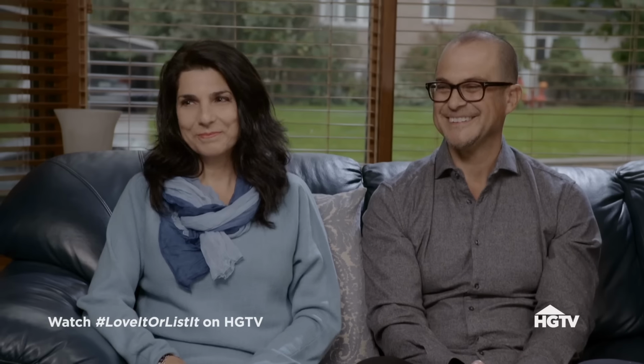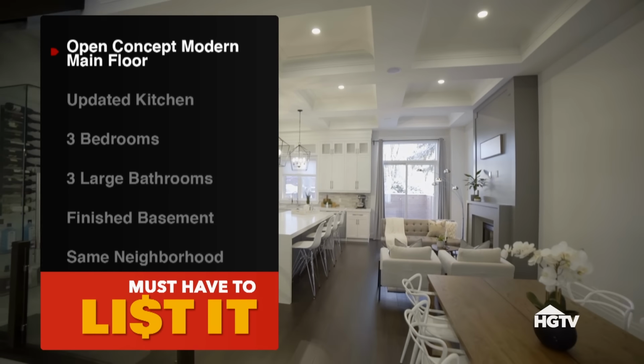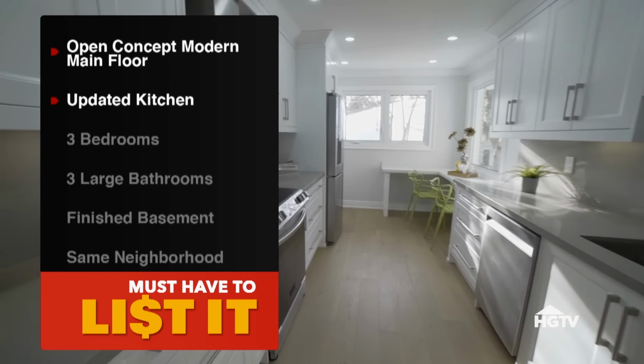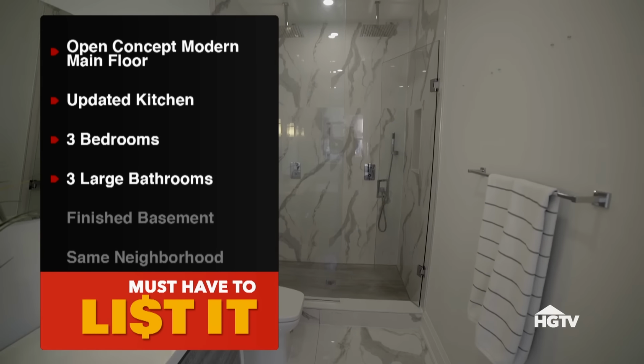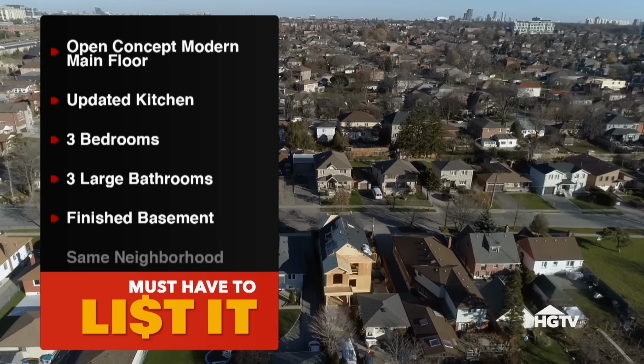Okay? Okay. Who wants to stay, who wants to go? I want to go. So then, I believe I'm getting the list from you. I'm not leaving this house. I've heard that before. So, what's the list? It has to have an open concept, modern main floor, an updated kitchen that's functional. It has to have 3 bedrooms, 3 large bathrooms, nice finished basement. And in terms of neighborhood? I would like to stay in this area. We have friends in the neighborhood. We're close to the highways. What is the budget for the new house? $1.4 million. All right, let's see what I can do with that and keep you in this neighborhood.